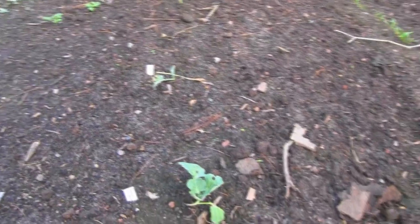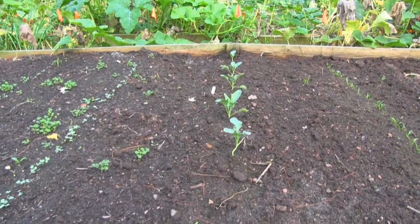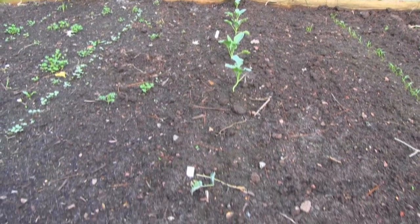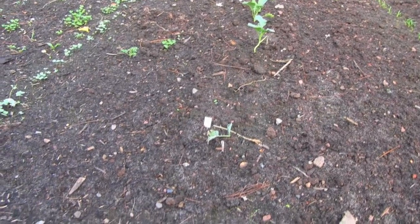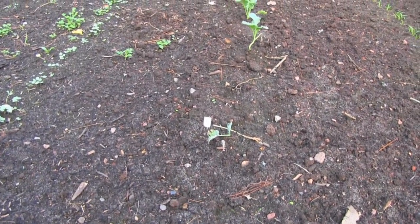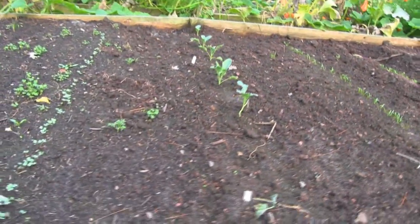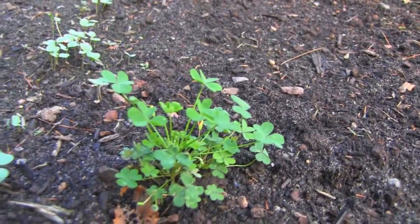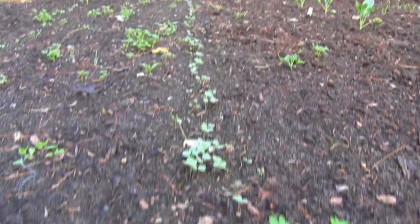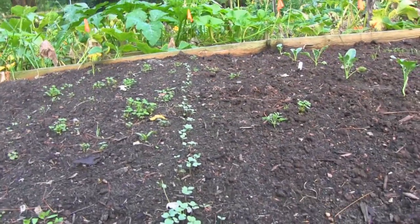And these are the brassica seedlings that made it. When I started them, they didn't really do too well. A lot of them just sort of died off for some reason. So that's a mixed row. There's some broccoli, some cauliflower, and some cabbage in that row. Now there's a lot of these little weeds which we'll pull out eventually, but in between there is another row of brassicas.